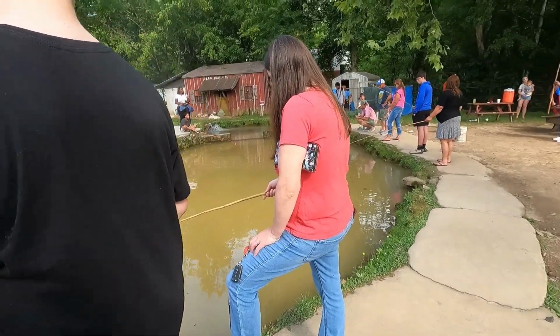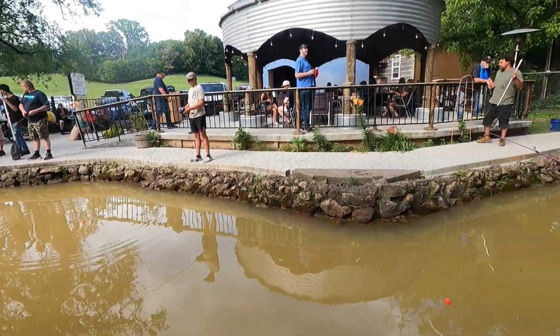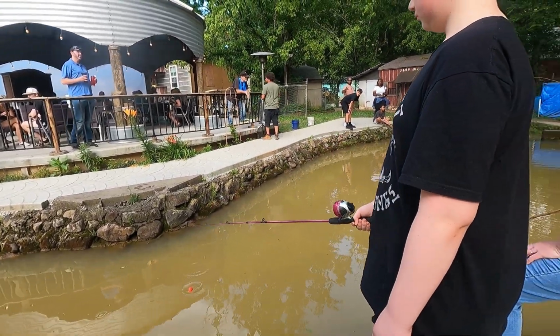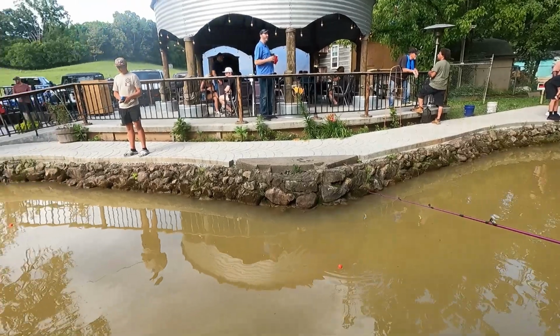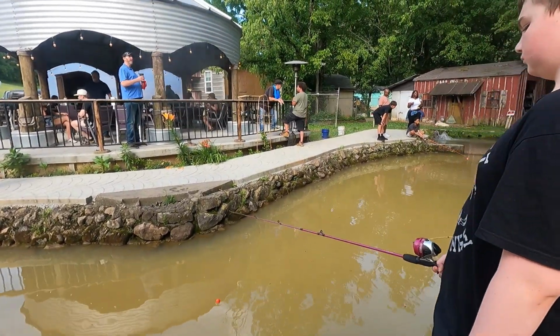Yeah, not too many people are having any luck right now. So I'm gonna get off here and see how much longer they want to try, and then we'll do the gem mining, or we'll eat first, whichever comes first. So follow us on this adventure.